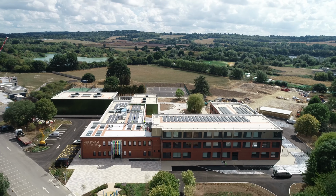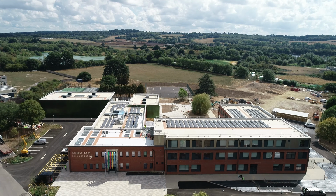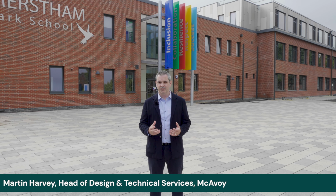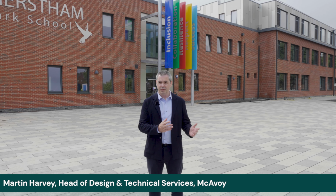Merstham Park School was a standout project for McAvoy because of the opportunity given to us by the DFE to innovate. This created significant learning on reducing carbon on this school and on future projects. This was a huge team effort by the entire McAvoy design team, the DFE and the local council, where we achieved planning even after significant challenges were presented to us through COVID.